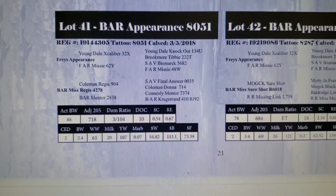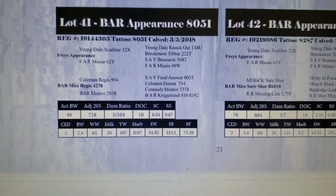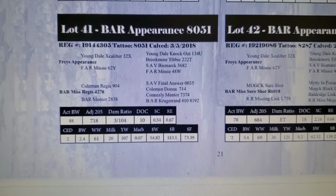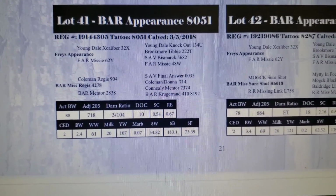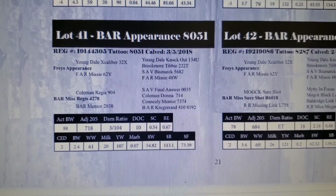Anyways, that's what this guy looks like. That's his numbers. So far, I'm really enjoying watching him out in the lot. He's a nice looking bull. He's growing nice. He looks good.